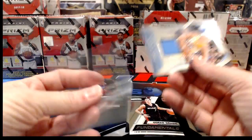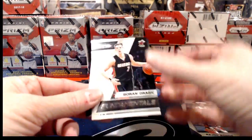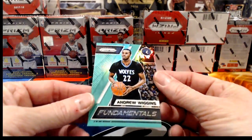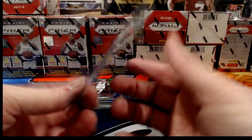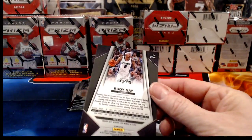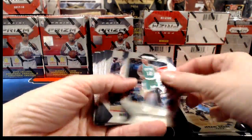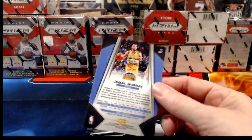For the Nuggets, we have the Jokic jersey. But we do have NT coming here in a couple of weeks. We'll have NT basketball. Andrew Wiggins Fundamentals green prism for the T-Wolves. And then a green prism Rudy Gay for the Spurs. It's back-to-back green prisms. A little Jamal Murray prism for the Nuggets.